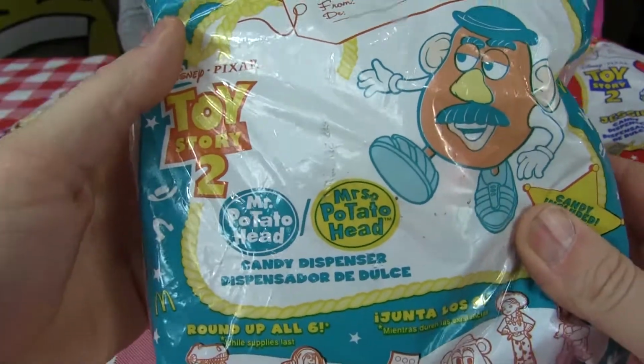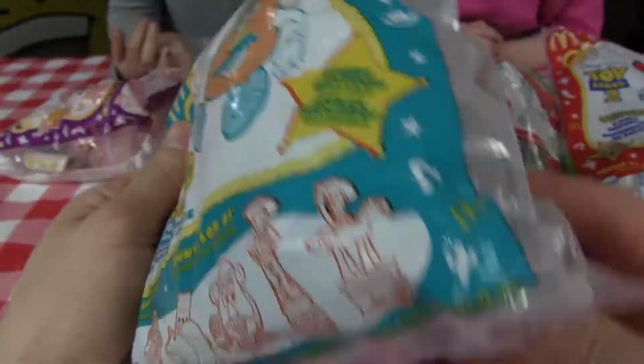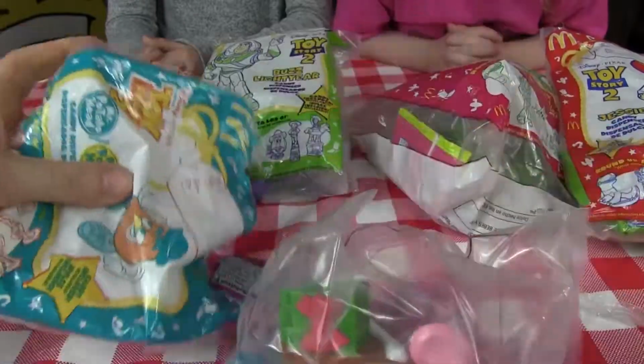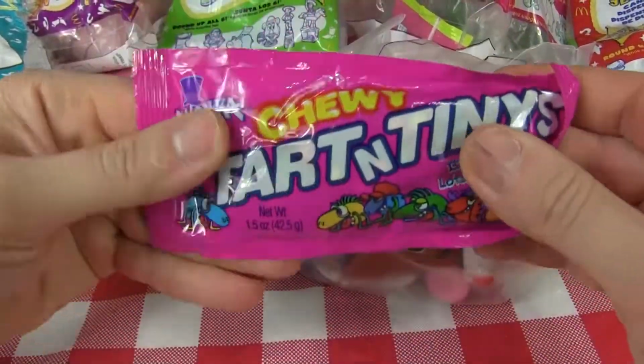So first up we have Mr. Potato Head slash Mrs. Potato Head. They're both in there. Let's get this thing opened up. Wow, look at all this cool stuff. Oh, what is this thing?